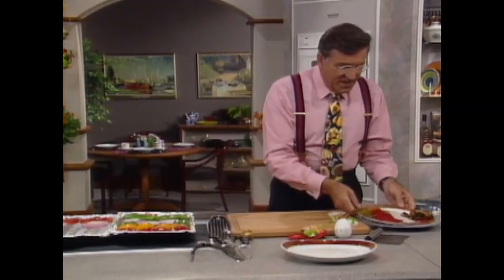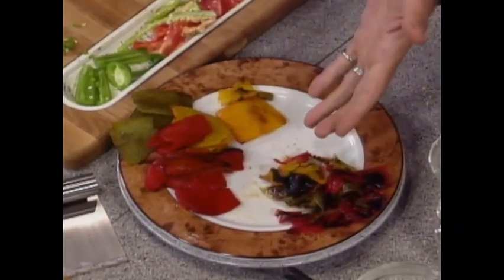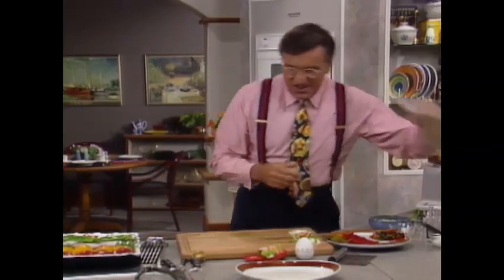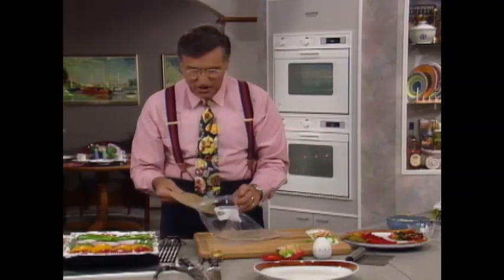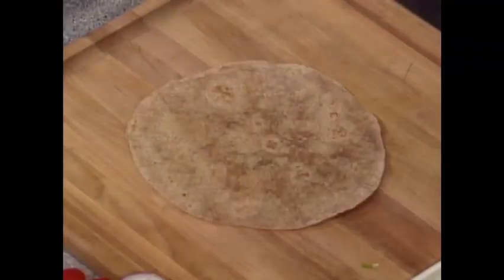Okay, well, these are the vegetables once they've been peeled. And so these are the peelings that you get off the outside. And they're so easy to do because of that steaming in the bag idea. And what we'll do is take a whole wheat tortilla. Now, I happen to like whole wheat tortillas, and you might not. If you don't like it, use corn ones. That's great.